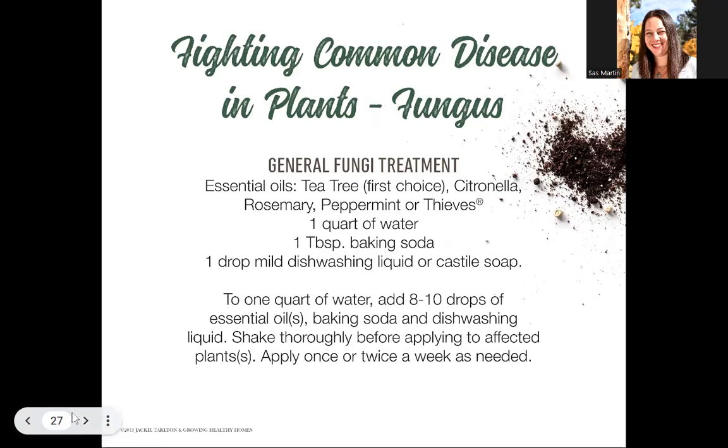Okay, great. Shake thoroughly before applying to affected plants.